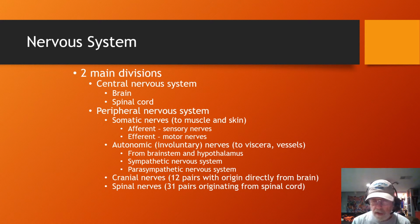We also have a second portion of my peripheral nervous system. This is called the autonomic nervous system. Motor function, such as going to the muscles, is very voluntary. I mean, I have to tell my arm to do this. I have to tell my mouth to move to be able to say words.